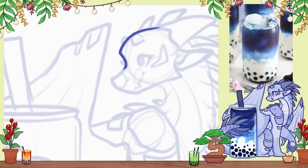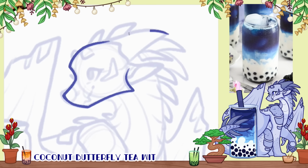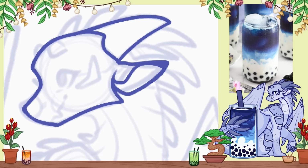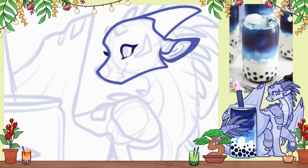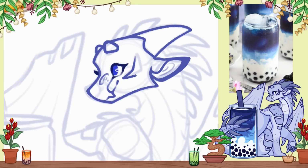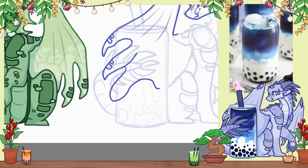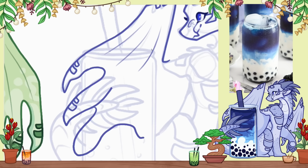And finally, Lynx has coconut butterfly tea with boba. I saw this drink while I was researching kinkajous, and it captured my attention. It's so pretty in an Arctic Sea kind of way, with the deep blue, the icy white, and the billowing colors. I think it's kind of poetic that I began and ended this set with the same type of drink anyways, since they're both butterfly pea tea, just that this one has coconut and boba.